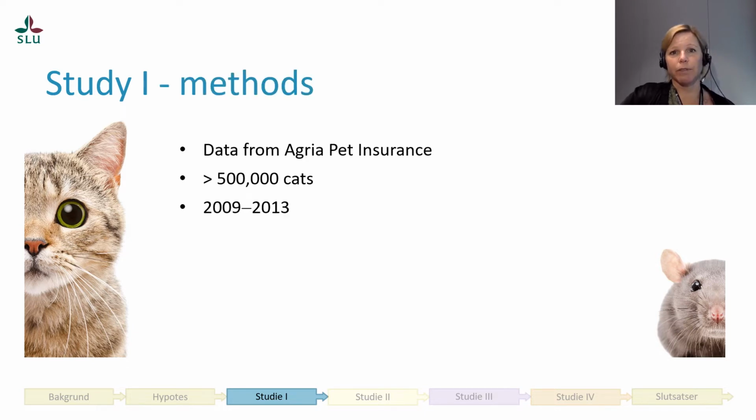This study was performed in collaboration with Agria Pet Insurance. As researchers at the Swedish University of Agricultural Sciences, we were allowed access to parts of the huge database at Agria, of course without names and other personal information. And in this database, there are more than 500,000 cats registered, which in these circumstances is a huge dataset, which gives us a very good material to do high quality research on. So we are quite fortunate as researchers. And we investigated all cats in this database during a 5-year period.